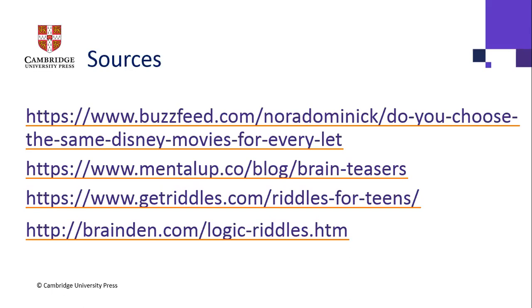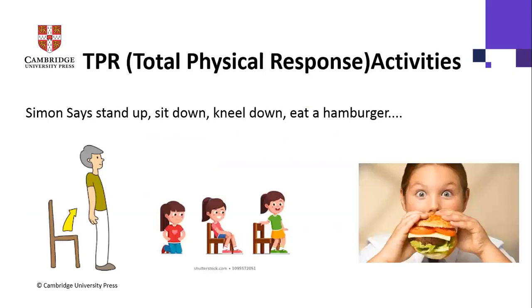So there's plenty out there, just as gap fillers, I like to call them. Not forgetting our total physical response. Now, it's very common with our teachers who teach very young learners. They use it a lot more, but it does apply to every age group.